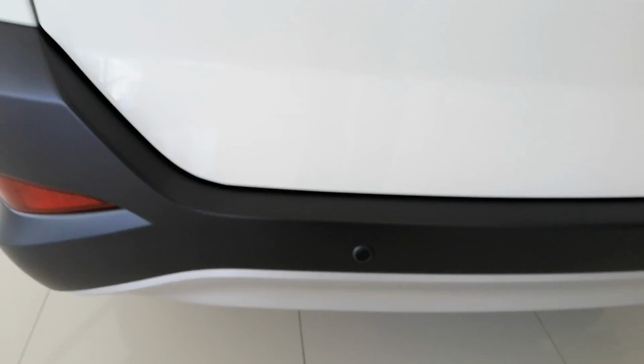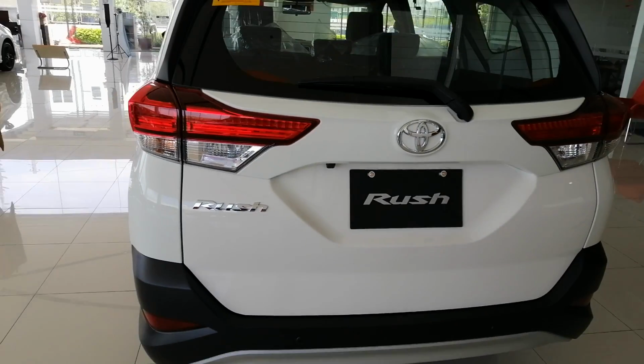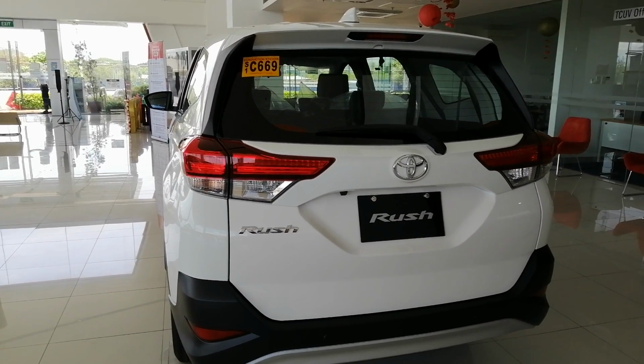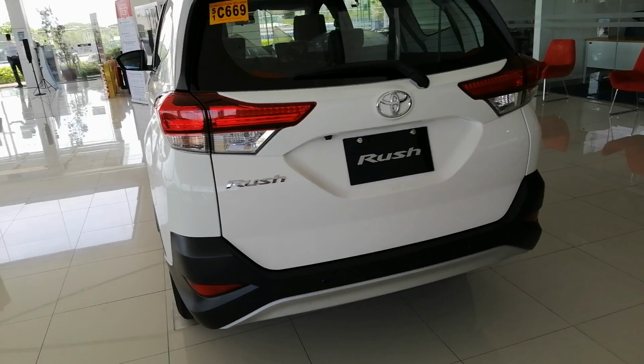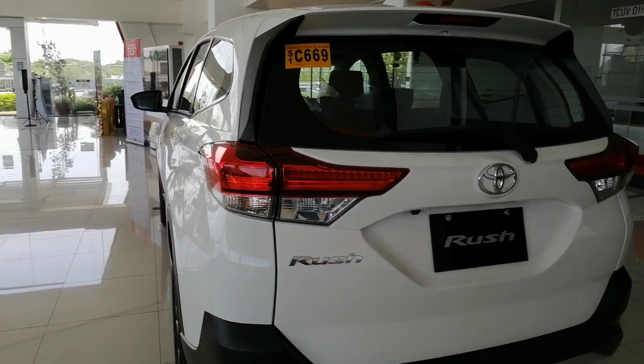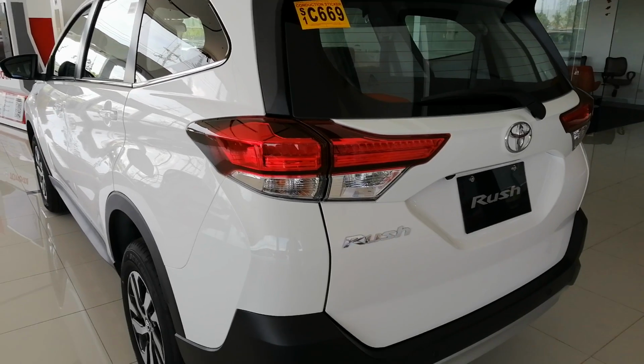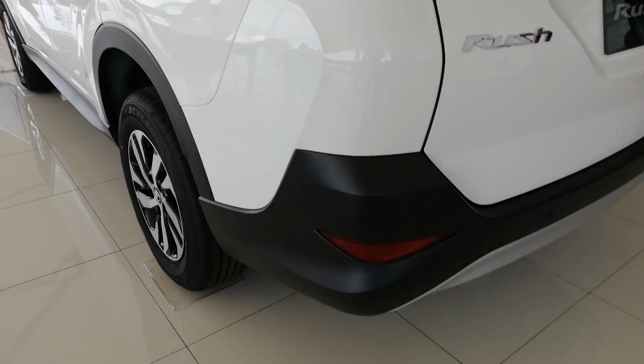So for this price, I probably would get this instead of the Wigo. I mean, they're both front-wheel drive. I don't really like front-wheel drive SUVs. It just doesn't make sense to me. But probably you can do it for a sedan, you can do it for a compact car, but not for SUVs.